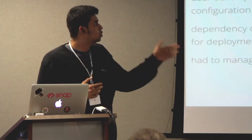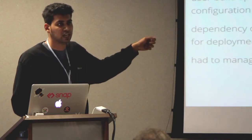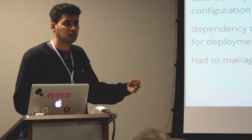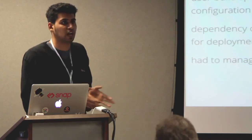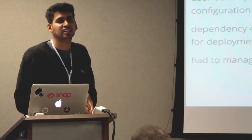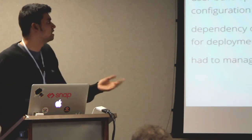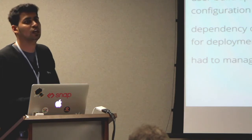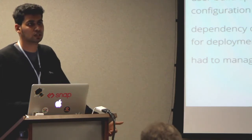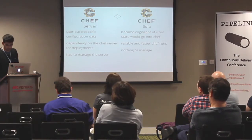We also moved away. We basically had to remove all the configuration that the users' projects had from our system. So we became cognizant of what is actually configuration for our system. In the future, if we decide to move to Chef Server again, we know exactly what configuration should be going into the Chef Server and what is actually application data and not configuration.